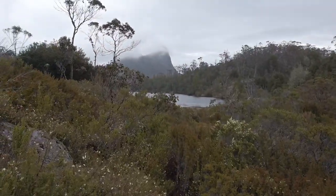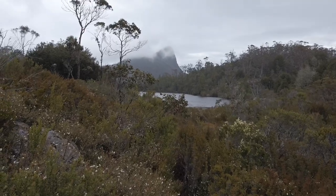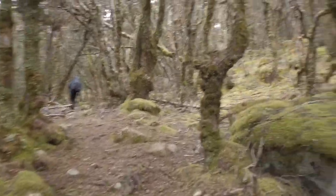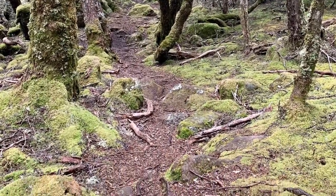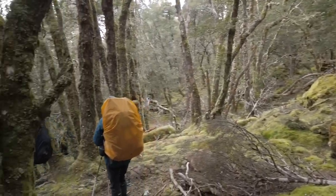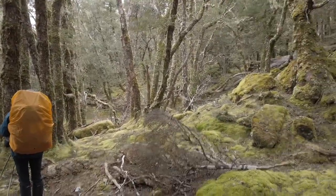There we have Lake Price, and Mount Pelinger in the background with a lot of cloud coming in around it. Beautiful. We've just come across this beautiful little forest of mosses. This is amazing. Oh well, time to cover some K's.